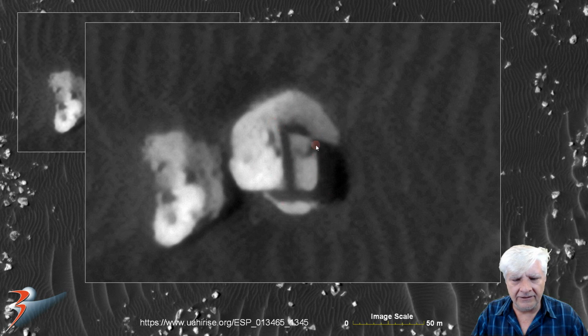Parallel lines here, 90-degree angles. Very unnatural looking. So could that be a little object or craft that's almost parked inside of this opening? Didn't quite make it in or out.